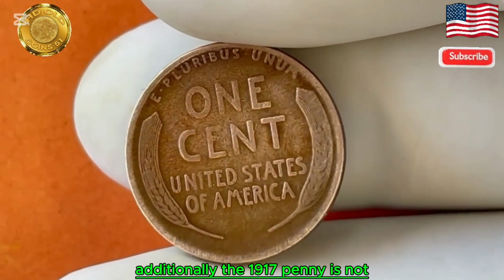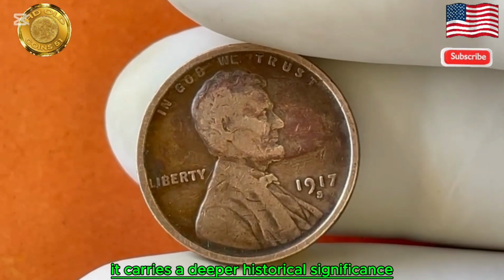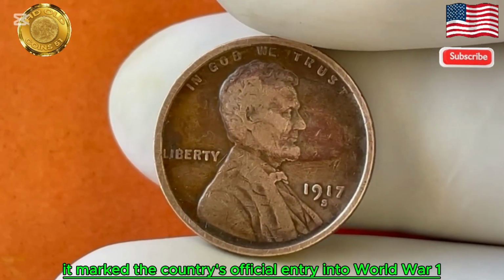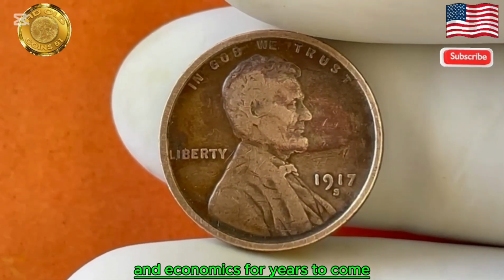Additionally, the 1917 penny is not just valuable because of its scarcity or condition. It carries a deeper historical significance. The year 1917 was pivotal for the United States in many ways. It marked the country's official entry into World War I, a conflict that would shape global politics and economics for years to come.